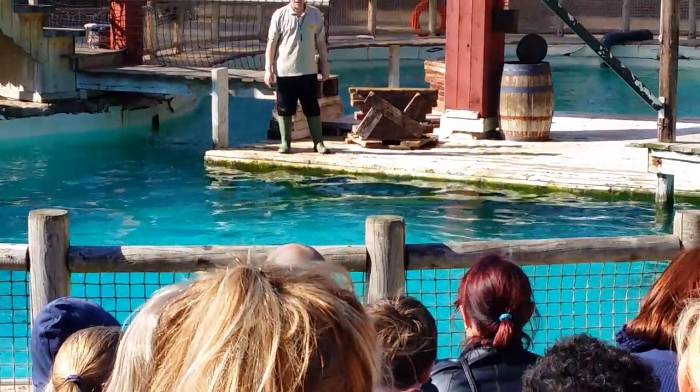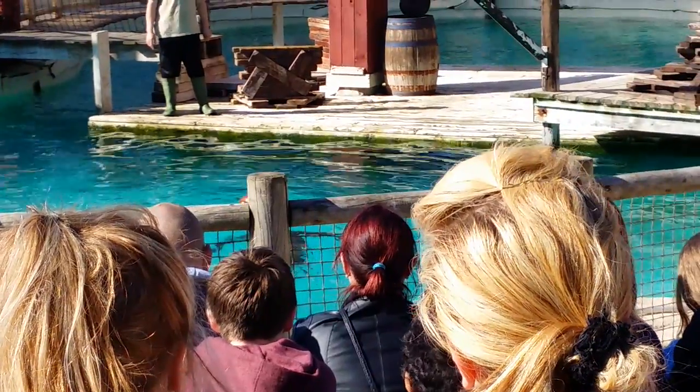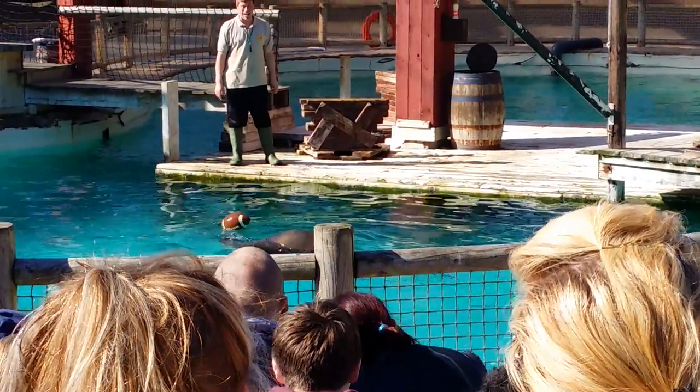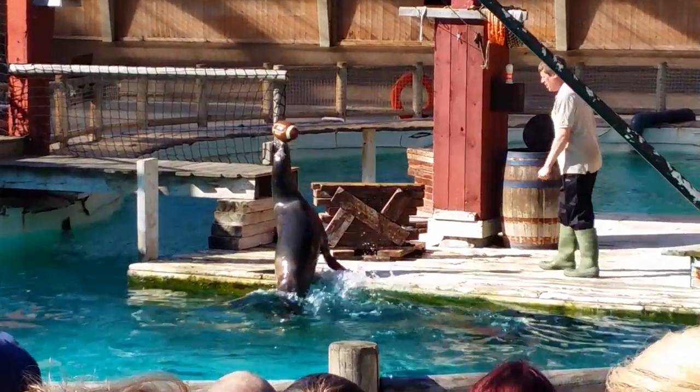Try a bit harder. Now the difficult bit is getting him out of the water, onto his nose and balanced. Then the other difficult part of this exercise is getting out of the water without dropping it. Now it's on his nose, that's it. Can you get back up? Well done.